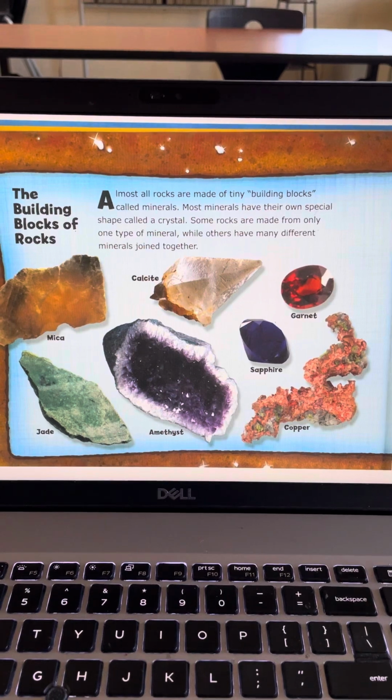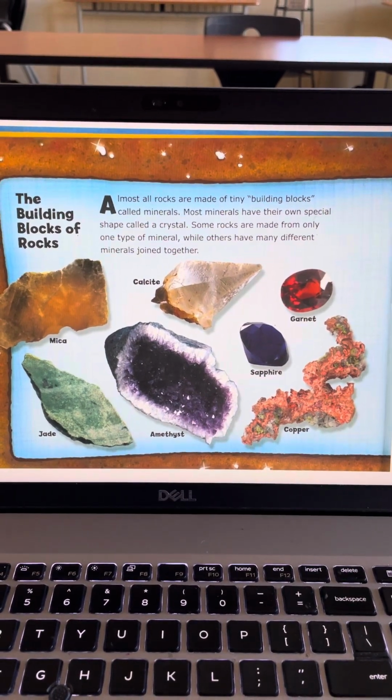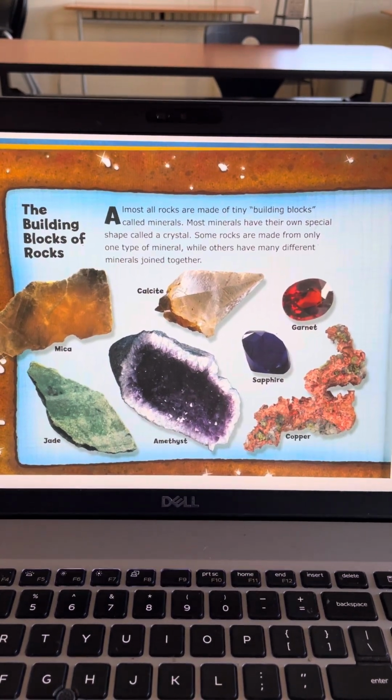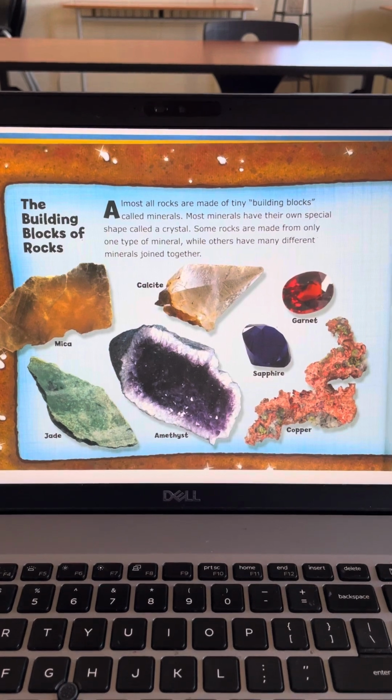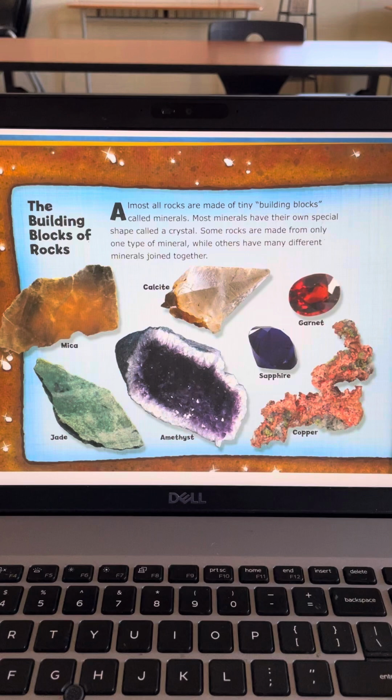The building blocks of rocks. Almost all rocks are made of tiny building blocks called minerals. Most minerals have their own special shape called a crystal. Some rocks are made from only one type of mineral, while the others have many different minerals joined together.